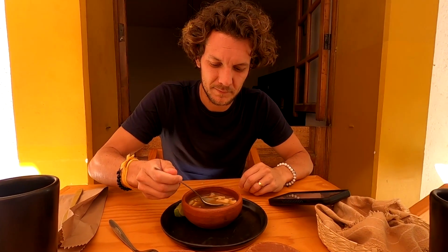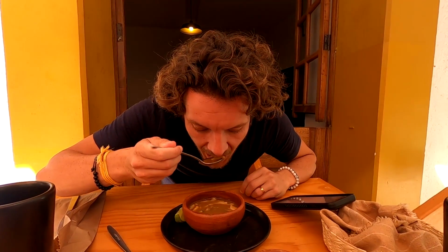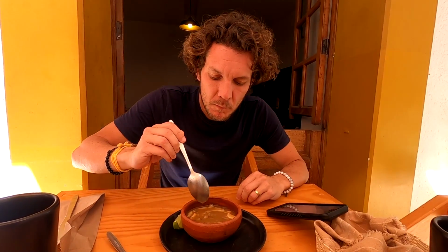So the main ingredient in the yellow mole is red guajillo chilies. Hopefully I said that right. And there's some other stuff in here. I have to read what the ingredients are on the menu. This was 80 pesos. I added mushrooms, hongos, for an extra 30. Ooh, spicy. Yeah, very spicy.